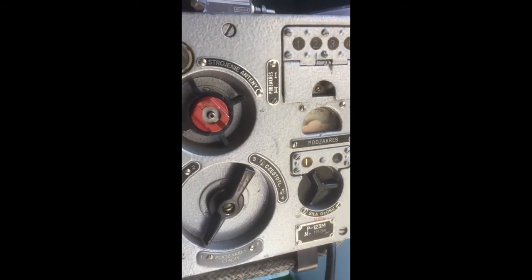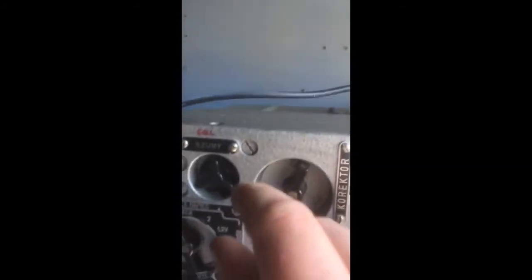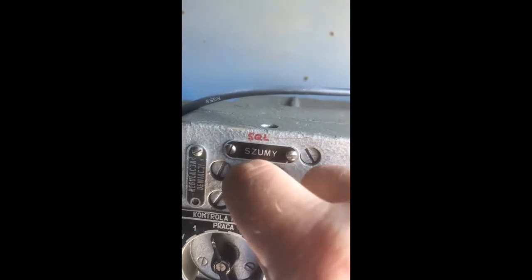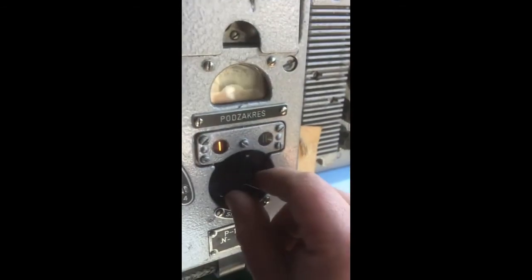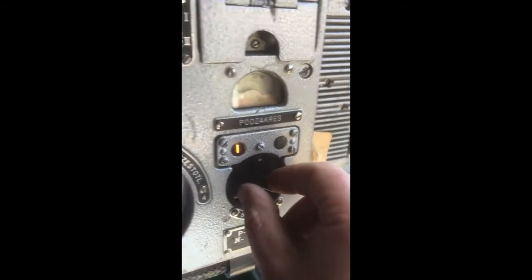And finally, to demonstrate the squelch and volume controls. The squelch control you turn anti-clockwise to open, and hopefully you can hear the hiss from the headphones. And the volume control at bottom right is turned clockwise to make louder, anti-clockwise to make quieter.